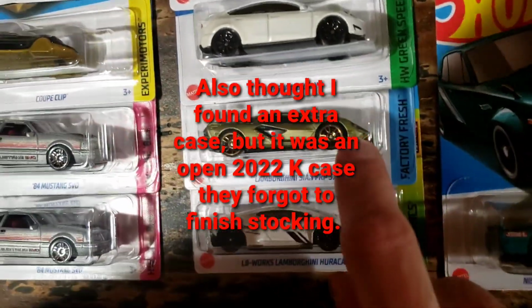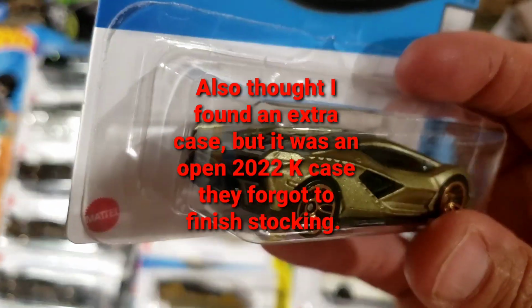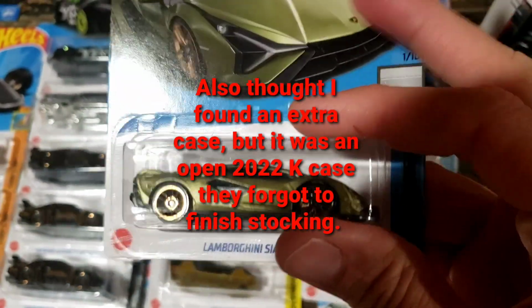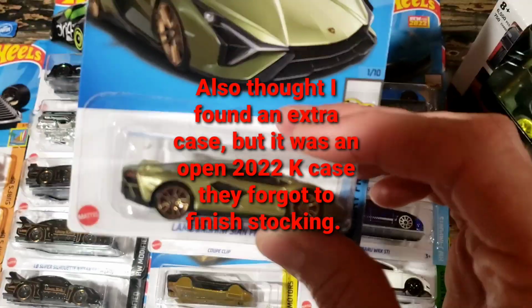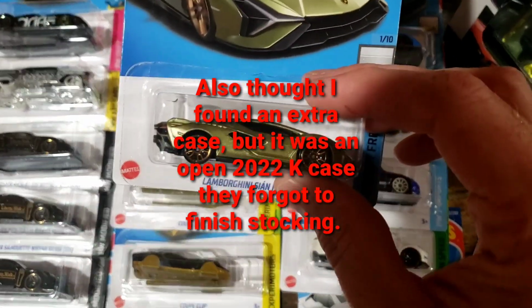I really like this. This is probably one of my favorite castings from last year. Just a really good looking car. I love this color. I love just everything about it. There's nothing about it that I don't like, I think. Already had this, of course, but just really nice casting. I was just happy to pick it up. Something about it makes me happy, even though I already had one.